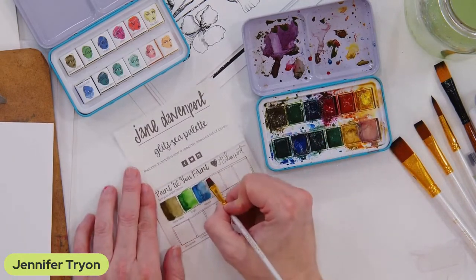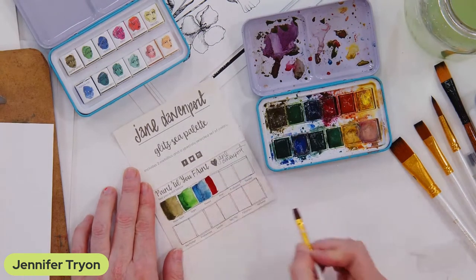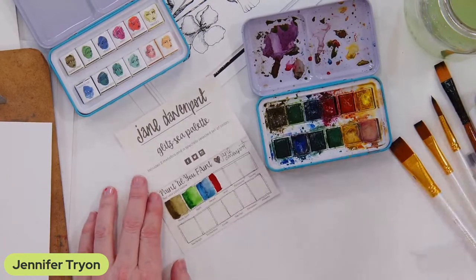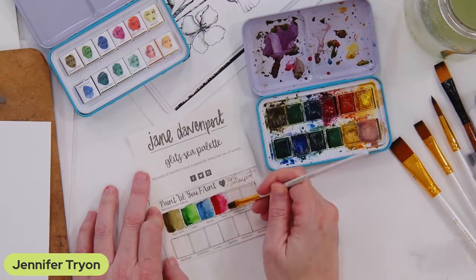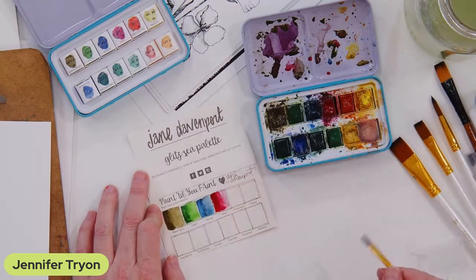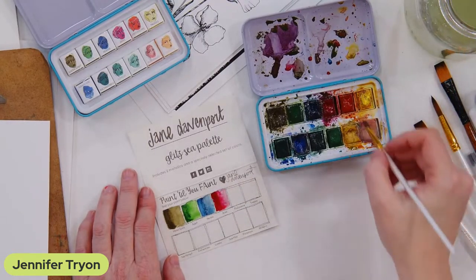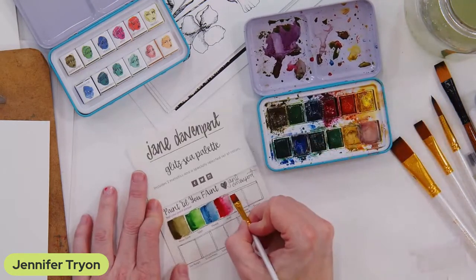If your brush is too dry, you'll know because the pigment won't spread all the way down whatever stroke you're doing. Just means you need to leave a little more water on your brush. Okay, I'll just do the next two and then we'll keep moving and you guys can keep going.